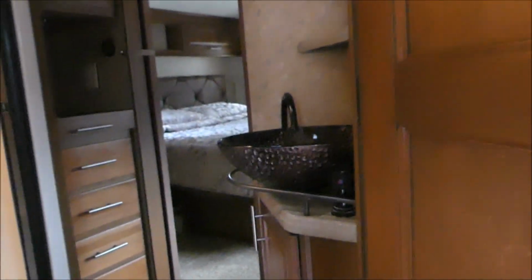Bathroom right here. Jack and Jill bathroom. Salad bowl sink. That's what I call them. Not sure what that faucet's for or what that's for. Big shower.